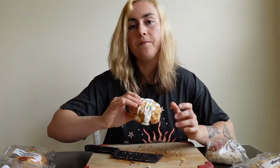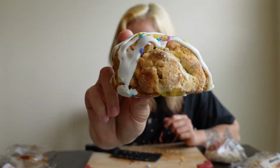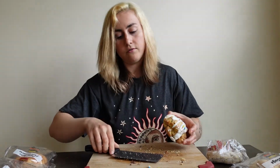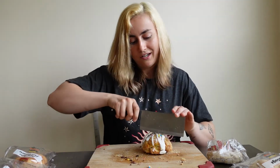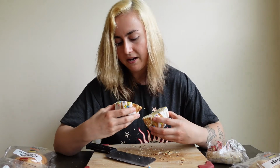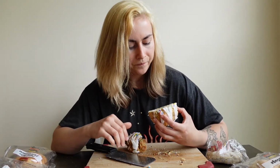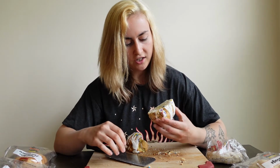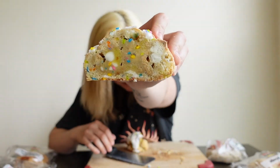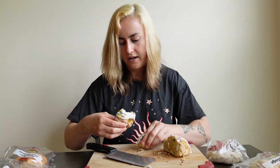So this cookie is called Bite Me. I love the presentation. Very nice big cookie. I don't remember what this one is at all, so let's just cut into it and see. Okay, so I imagine this is a lot like a funfetti style of cookie. It's got sprinkles and white chocolate chips in it. No air pockets really, so that's good. Let's try it out.